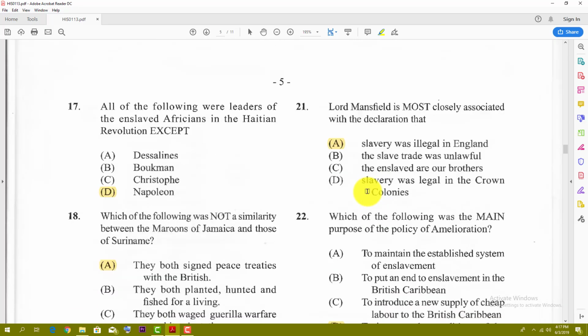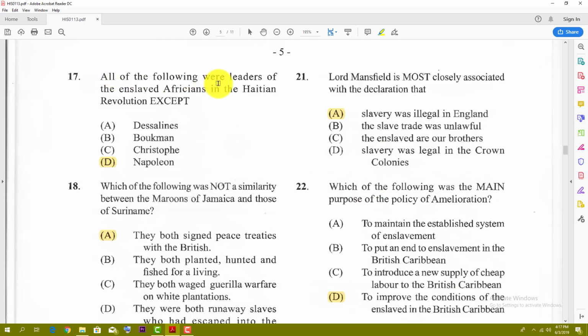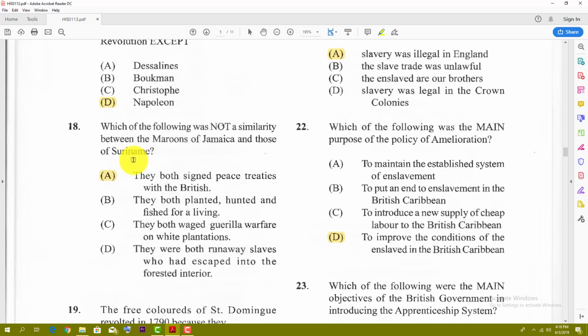Number 17. All the following were leaders of the enslaved Africans in the Haitian Revolution, except, of course, Napoleon Bonaparte. Napoleon was actually the French leader, so he is not an African. Number 18. Which of the following was not a similarity between the Maroons of Jamaica and those of Suriname? The best answer is A. They both signed peace treaties with the British.